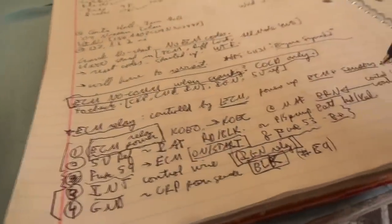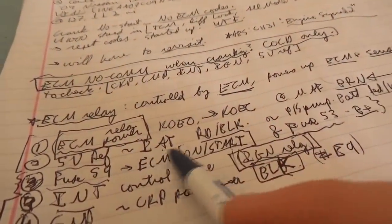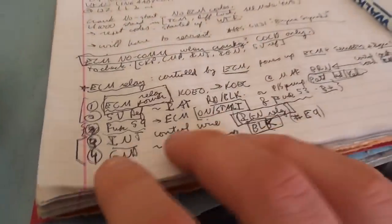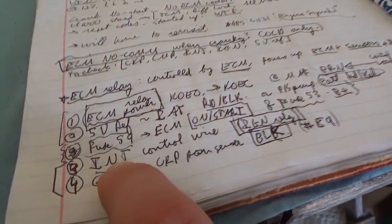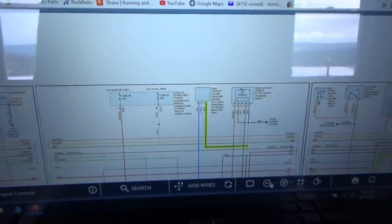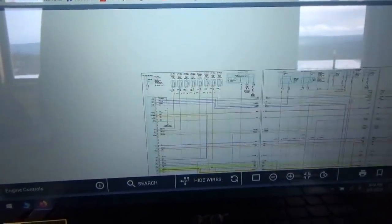So channel 2, 5-volt reference, the red and yellow wire. Okay, channel 3, I want to put that on an injector control wire because the injectors are powered up not by the ECM relay, but by the ignition relay. I'll show you what I mean.